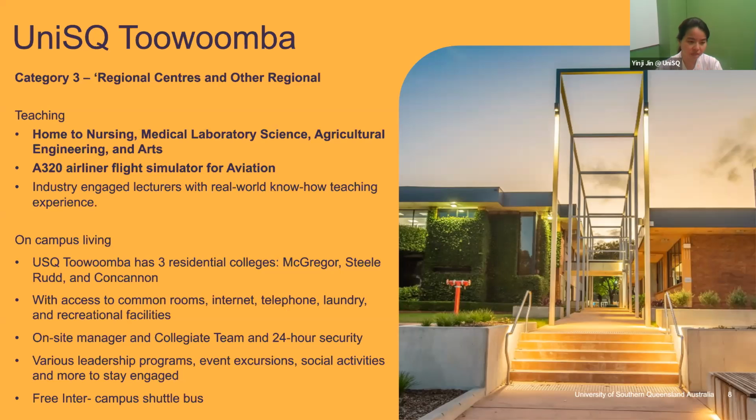The on-campus living has access to a common room, internet, telephone, laundry, and aircon in the rooms as well, and 24/7 security on site, and free inter-campus shuttle bus services. And the price is from $150 per week up to $300 per week. It depends on the options that students choose and the room type as well. You will be able to find this information on our website. Everything is very transparent.